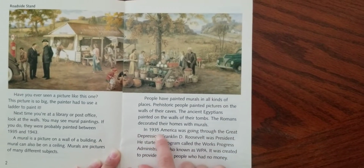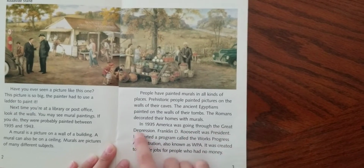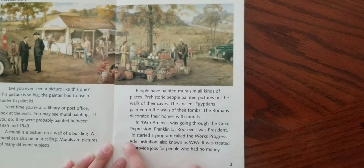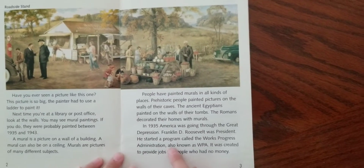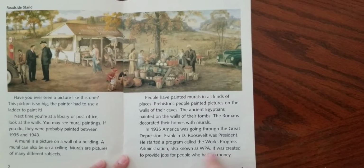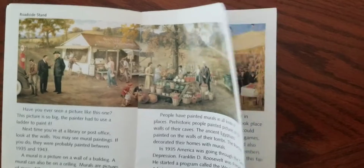In 1935, America was going through the Great Depression. Franklin D. Roosevelt was president. He started a program called the Works Progress Administration, also known as WPA. It was created to provide jobs for people who had no money.